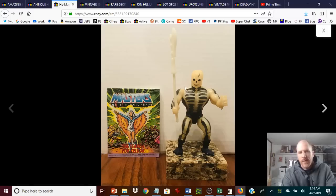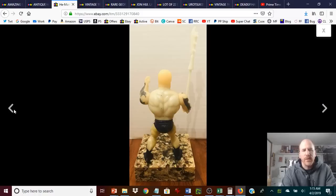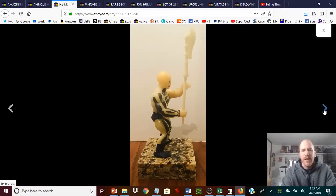Each one of these characters came with a comic book in the back of the case that the figure originally came in, and they featured the character. In fact, I could show you over here. Now that's him glowing in the dark. That's why he's called Scareglow. That's one of the reasons he's valuable, because he does cool things like glowing in the dark. He's also rare. He is hard to find.